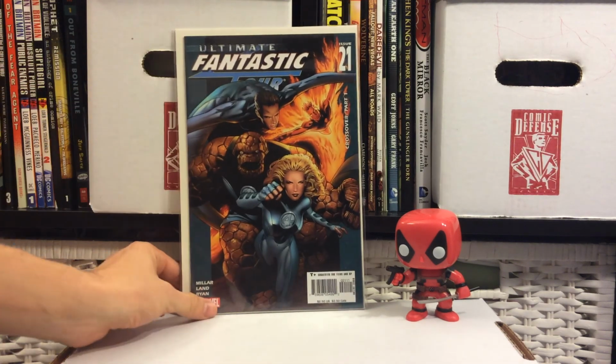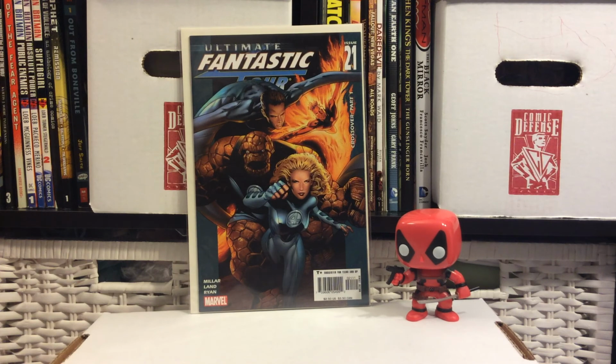And I finally tracked this down. Fantastic Four 421. I've been looking for this book forever, and it's always taken and gone. This is the first appearance of Marvel Zombies. So super stoked to finally have this. And I got that for $1 as well.